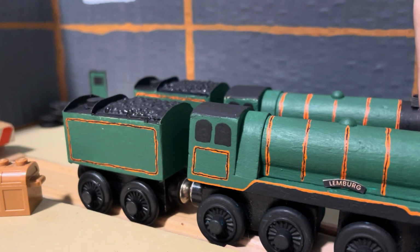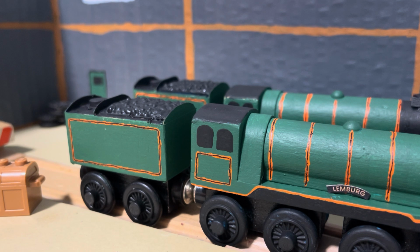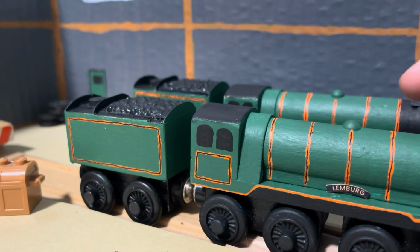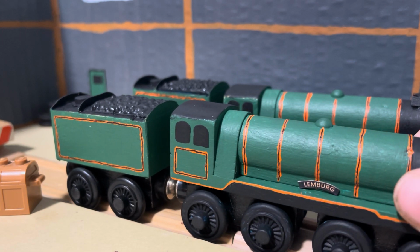The cab has the simple box detail. All the black on the lining was done with a Sharpie, so it will be uneven here and there, but I don't know, it kind of gives it a nice charm. The running board also kind of dips down there, which I thought was nice. Windows aren't lined, just because.